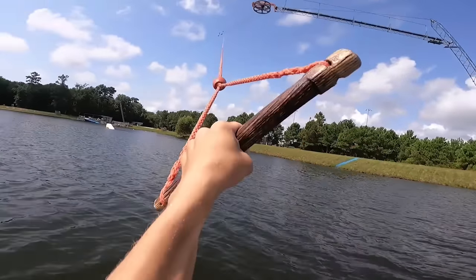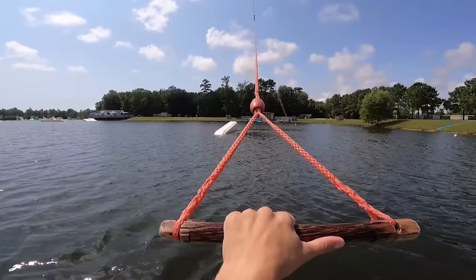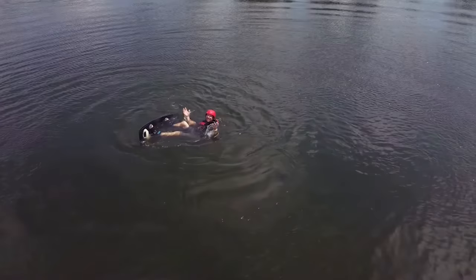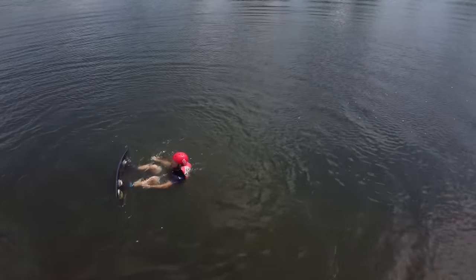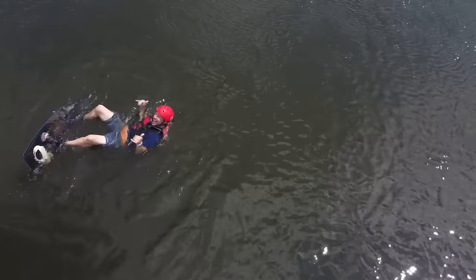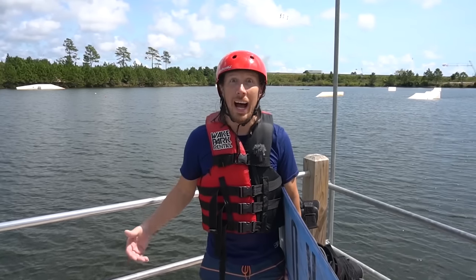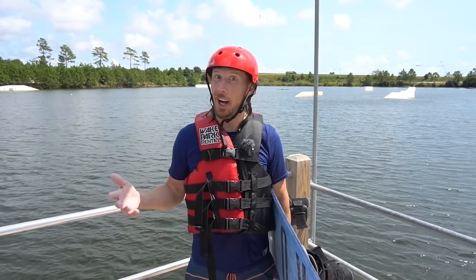Can you see the cable up there, pulling the tow rope? Okay, this looks like a cool feature. Let's try it out! Oh, wipeout! Wow, that was awesome. I don't know if wakeboarding's for Handyman Hal or not.